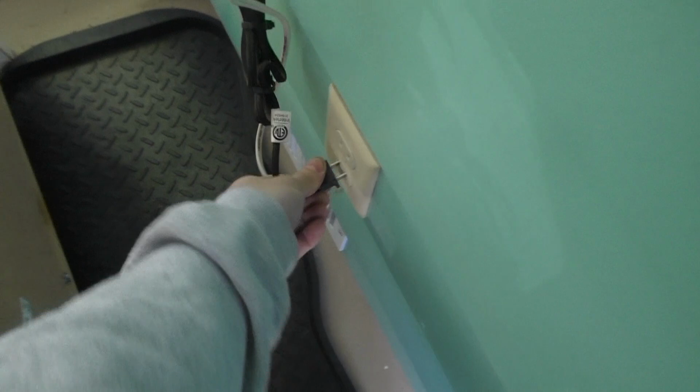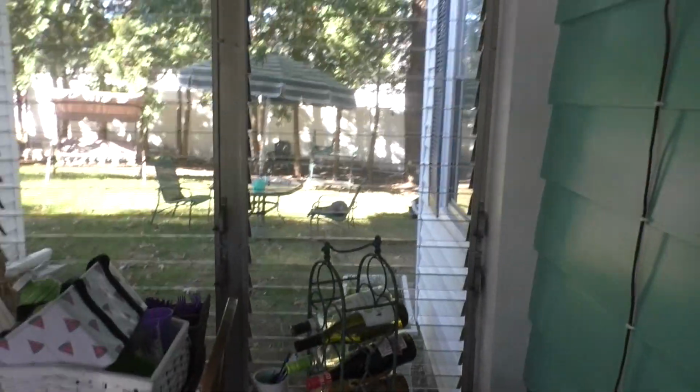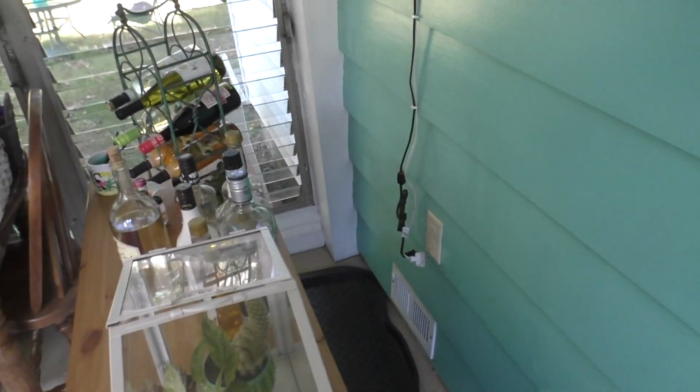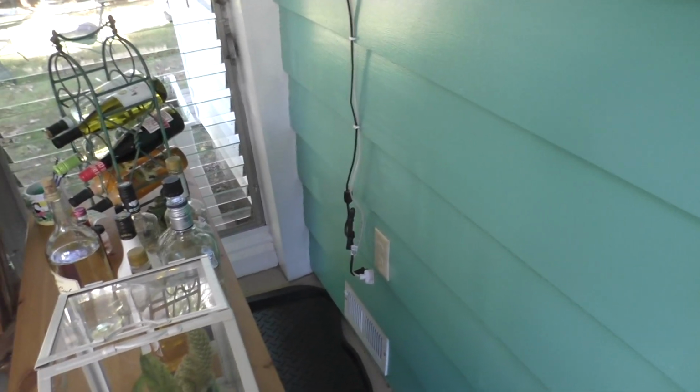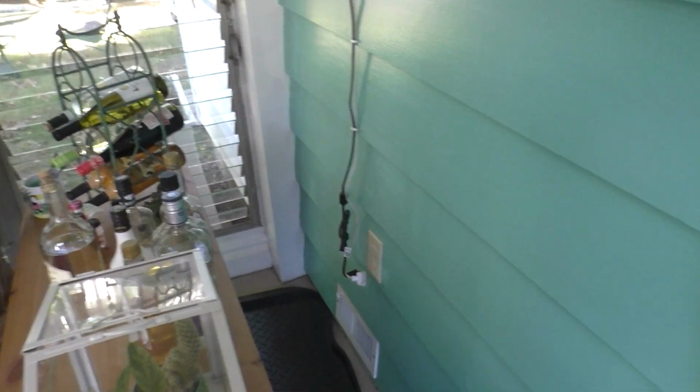But, you see, this outlet is not grounded. This room gets a little damp. I just don't like the idea of an ungrounded outlet in here. I also don't want it to be switched. So today's video, I'm hoping to do two things.